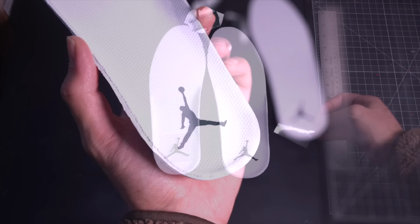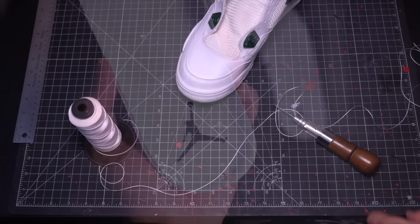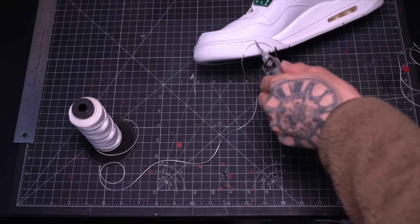The vinyl that I use is a little bit more of a darker green, but it's a whole lot better than what the original insoles look like. Now the next step is to restitch the rubber toe cap, and I'm using a sewing awl for this project.